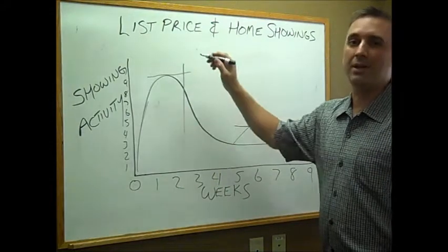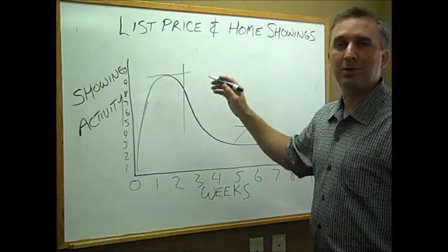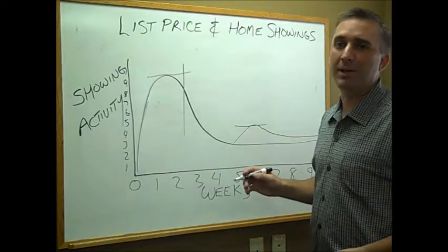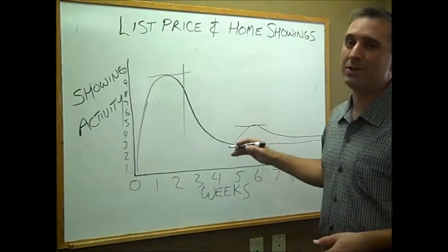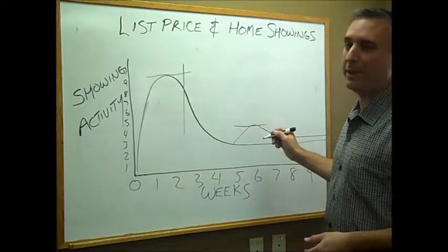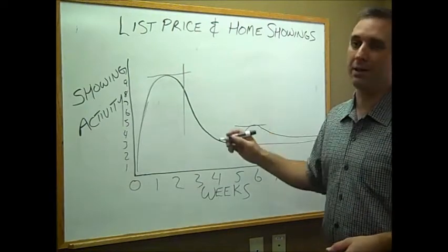We're never going to have that initial rush where people have the urgency when they're shopping, wanting to actually get the house before somebody else does because they think it's a good deal at this price. So now we've given them a price that's lower than we started. We've waited this long to get there, and we're still not back with the activity that we had at the beginning of the whole process.